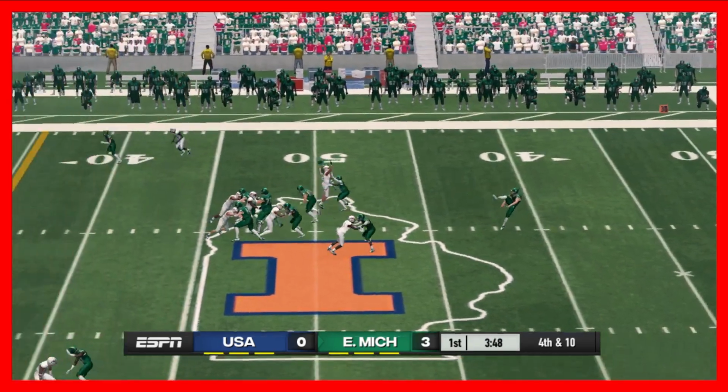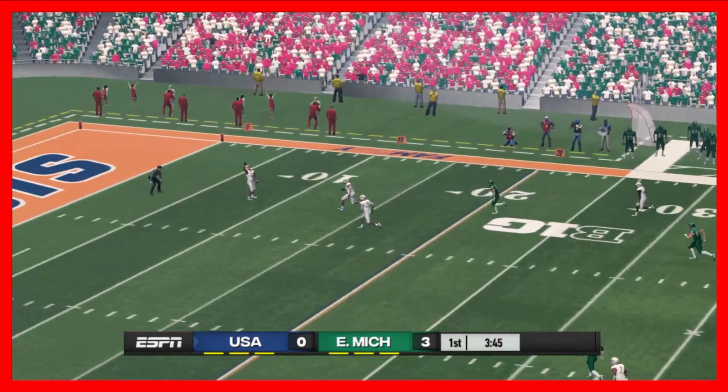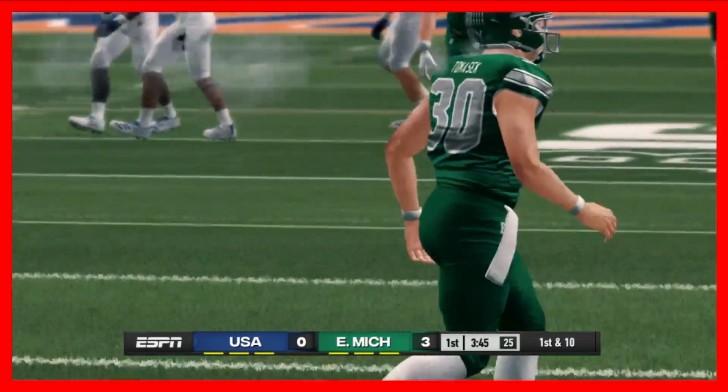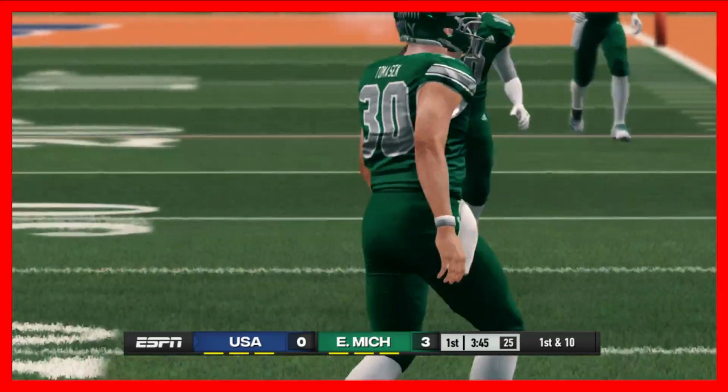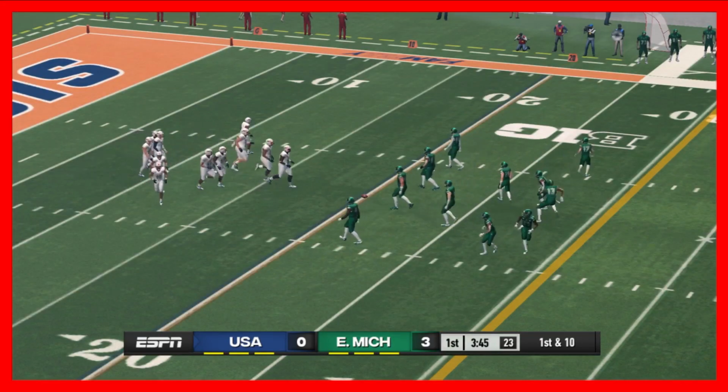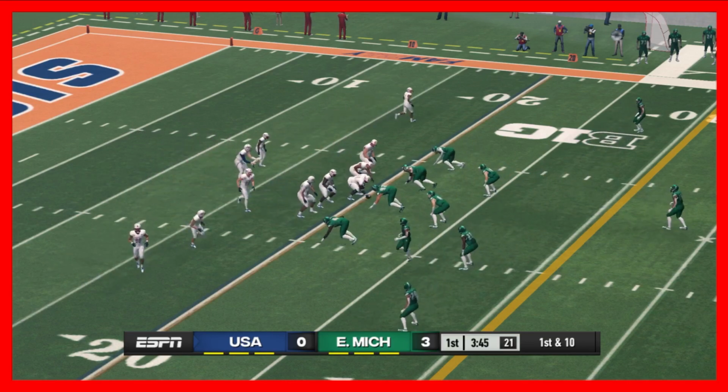Eastern Michigan has a three-point lead. They get this one off, and it's a beauty. This one will go into the end zone, and they'll bring it out to the 20. And while they are behind, they know they can knock things up in a heartbeat. It's way too early to change your game plan.